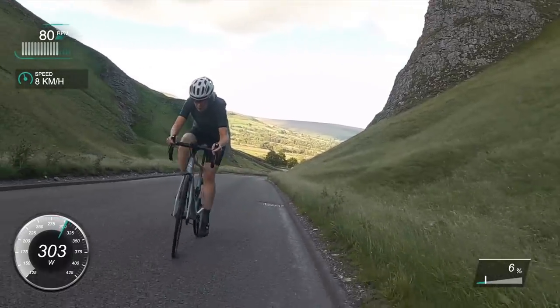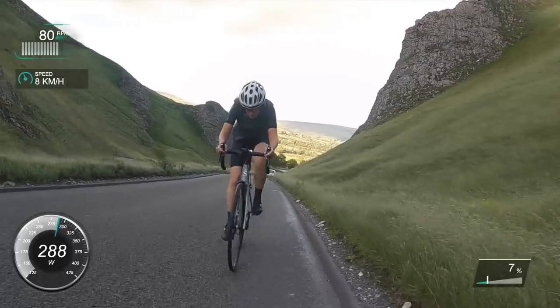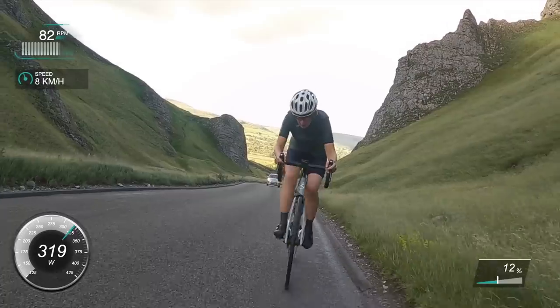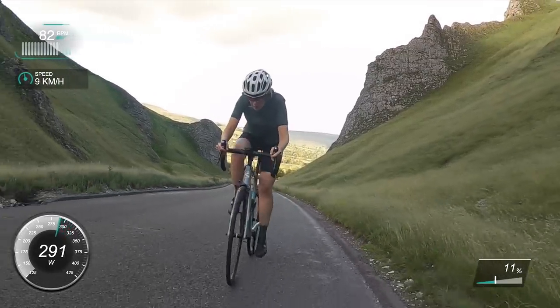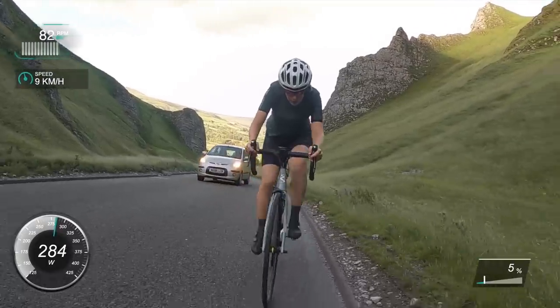I feel like I'm struggling, but I always think I look really awkward climbing. I love, love, love climbing, but when I look back, I always think I just look really, I don't know. Just love it. Look at that. How can you not want to climb that? Look at it.